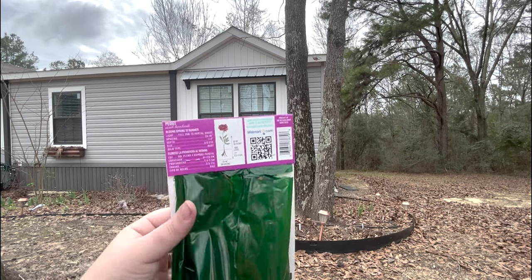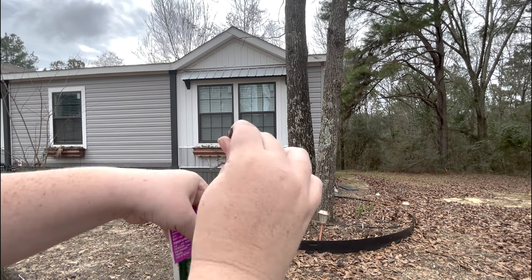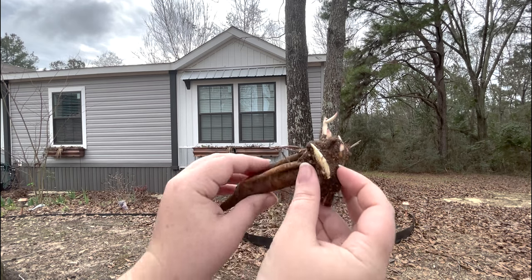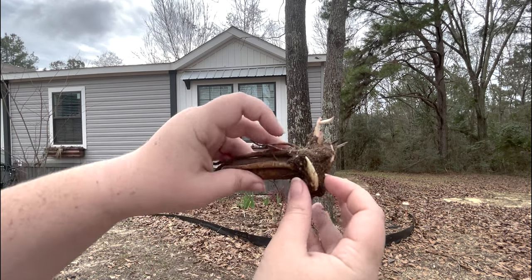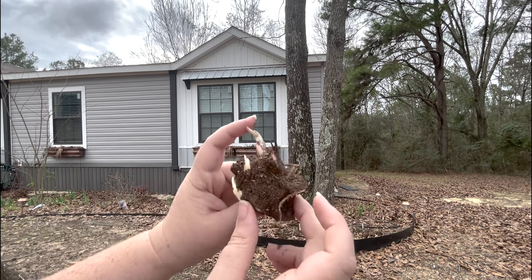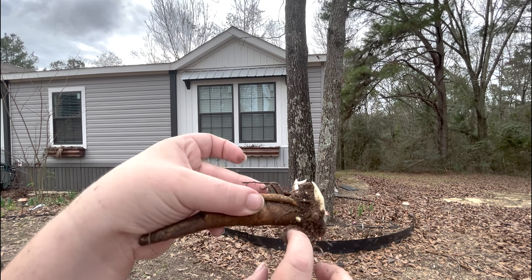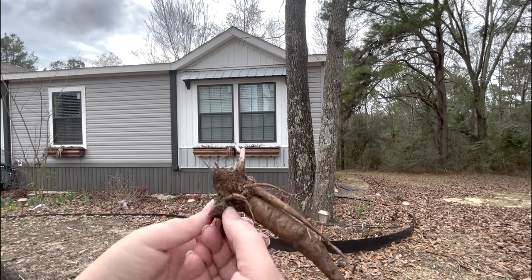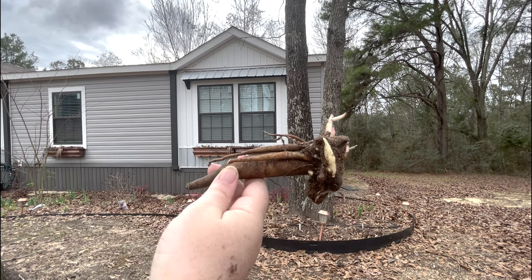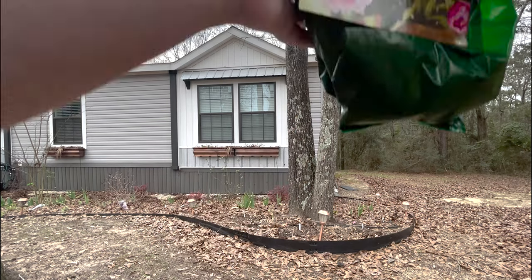So I went ahead and sliced these open. We will open both of them. Okay, here's our first tuber from Walmart. And we have 1, 2, 3. Here's a fourth eye. I think there's a baby one down here. That's good. So this is a healthy tuber for $5. I am very happy with this. We will go ahead and plant him. Let's open the second one.